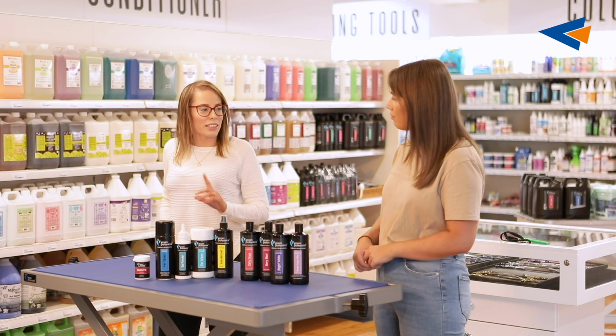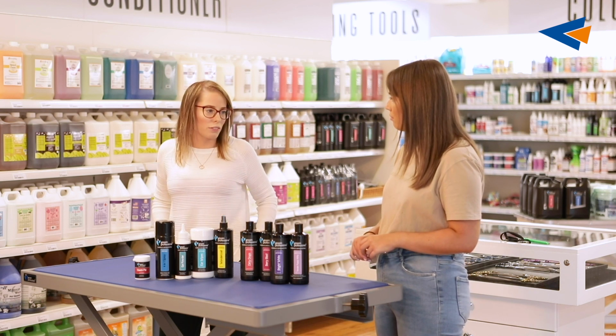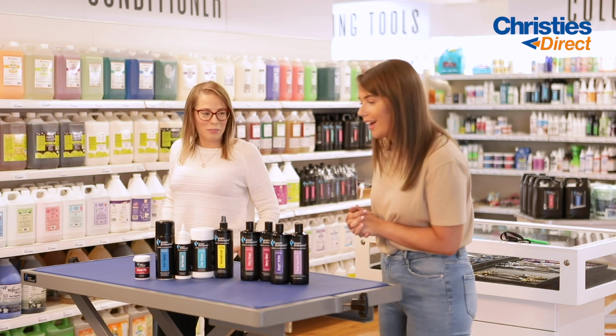Okay. So you really need to spray it on every 10 to 15 minutes while using it, and you really will notice the difference. Okay, amazing. So definitely a must-have, especially if you've got a clipper, which you will have in your starter kit.